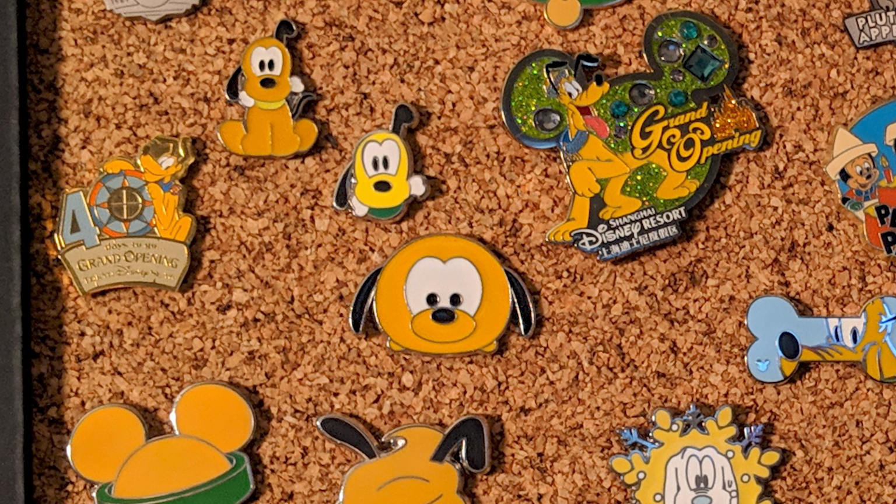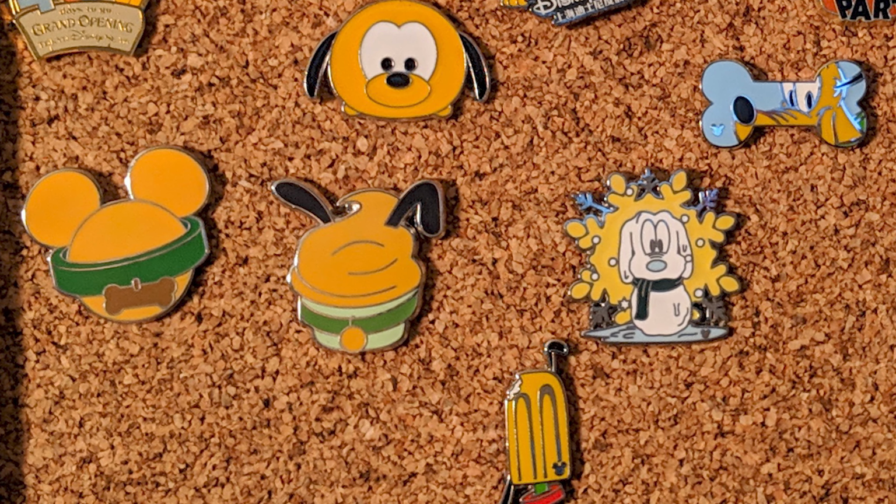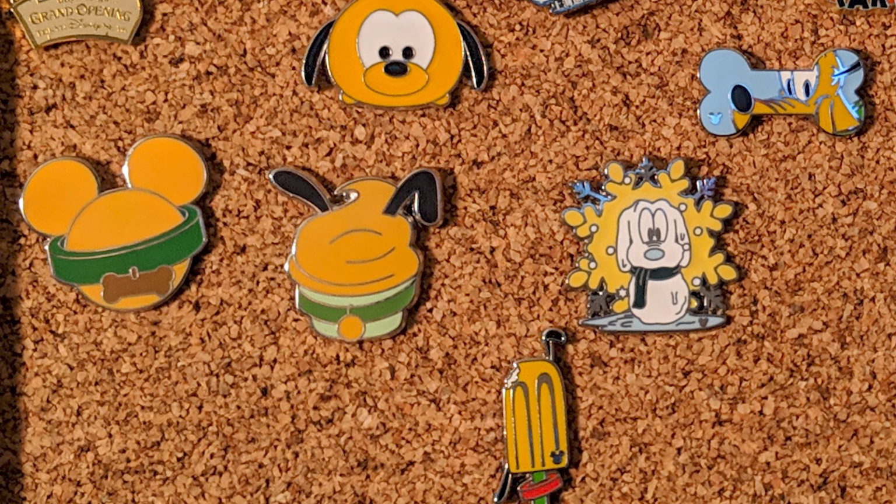No. This is from the grand opening of Tokyo DisneySea. Tokyo DisneySea. Right. So that was 40 days to go. Yeah. So let's say that also came with the board. That was one that you got me. Yes. This is a booster pack one, I think.